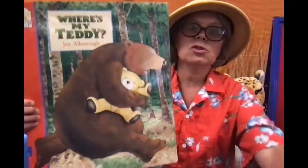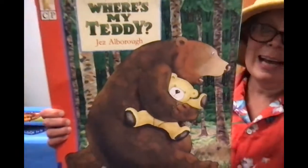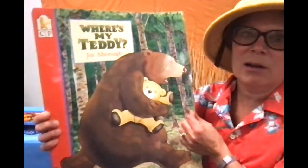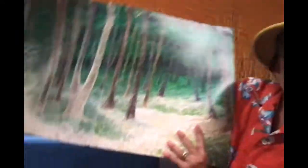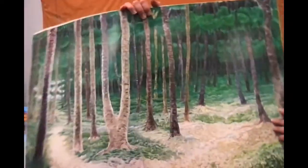All right, and I'm now going to read a story that's called Where's My Teddy? And yeah, I think it's a teddy bear with, or it's a big bear with a teddy bear. Oh my goodness. I think we're taking a trip now, not in the jungle, but the forest.